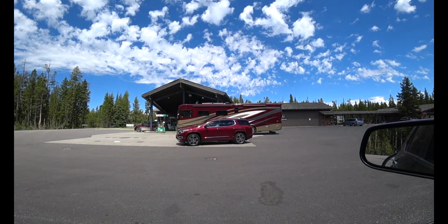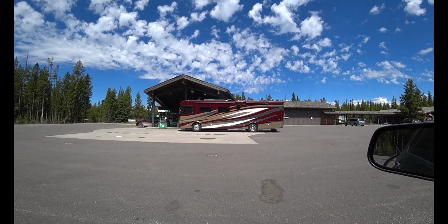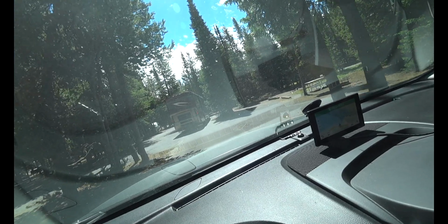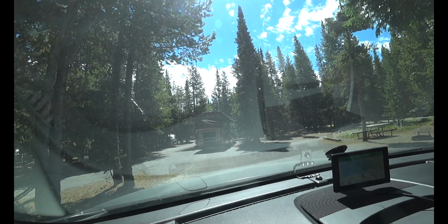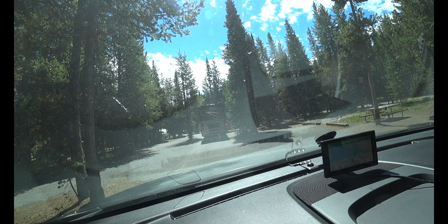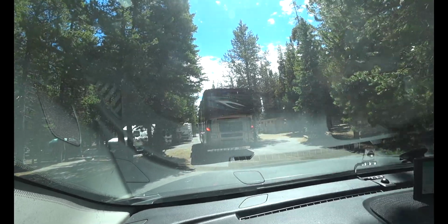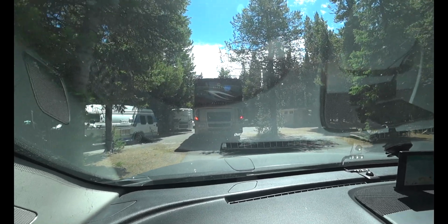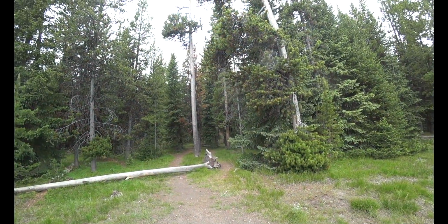And when we get set up in the camp, then we'll head off into Yellowstone and do a bit of exploring. The precision driving that has to be done to get into some of these campsites. This is the biggest size coach you can have in this site. It's a bit of a tight squeeze. Campsite is just up through there.